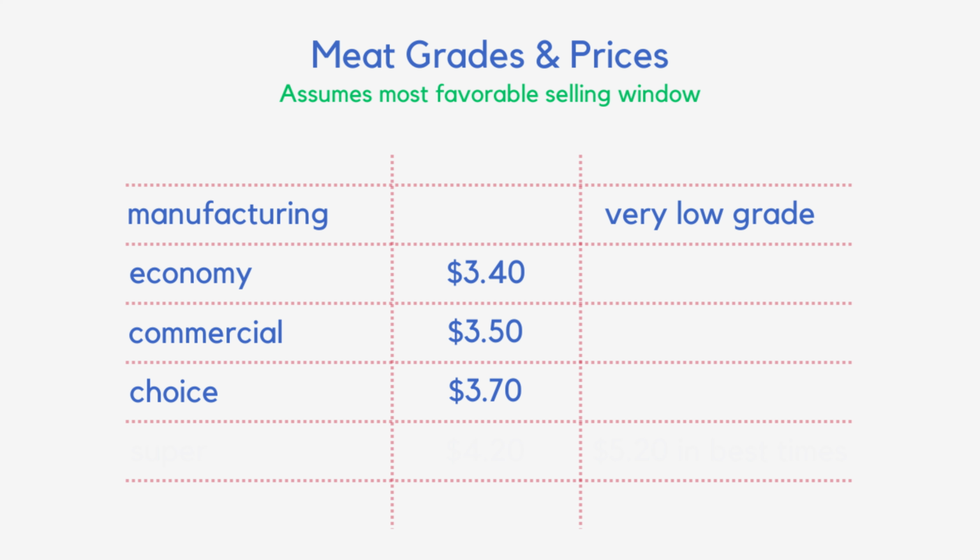Then you've got the choice grade, which sells for $3.70. So we are climbing up the quality of grade here. Then you have got the super, which is $4.20. This can go up to about $5.20 during best times, for example, in December, barring all the market glut that can occur or that has been occurring in recent times due to a flooding of the market, as most farmers are targeting that December period.